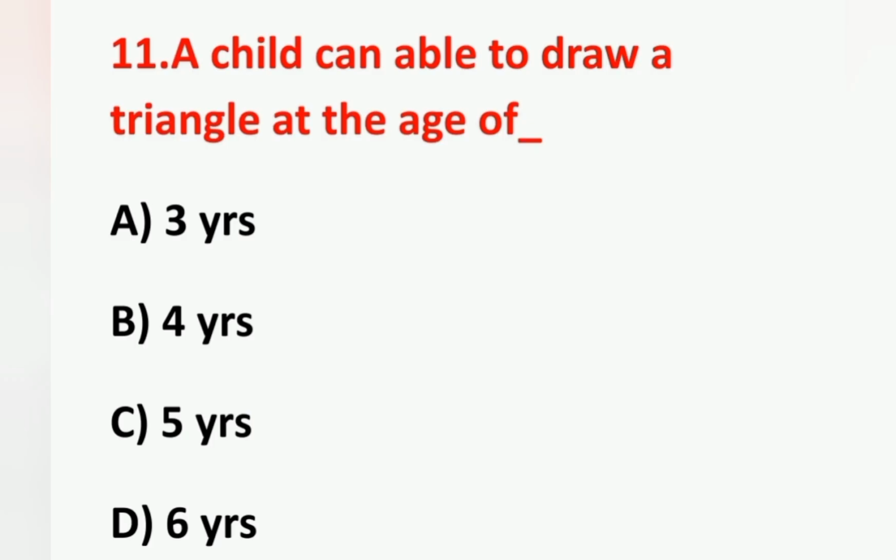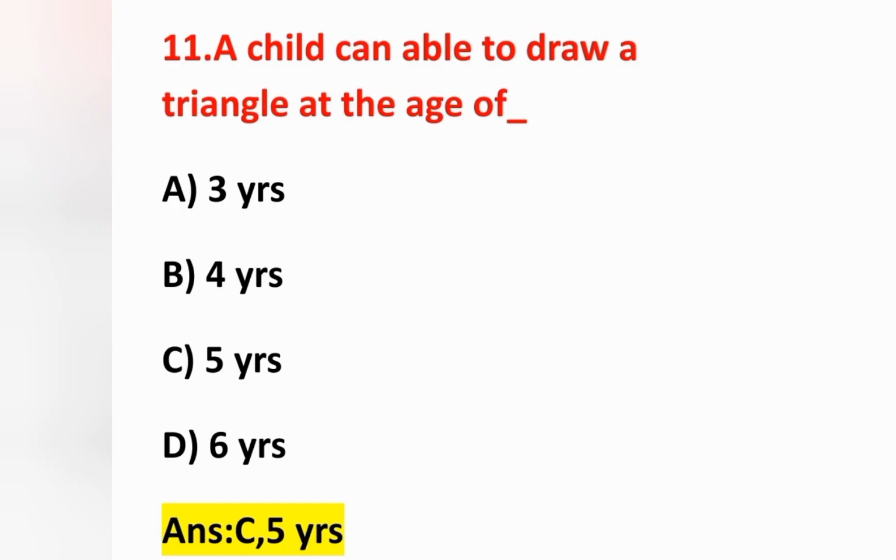And the next question, a child is able to draw a triangle at the age of. Options are option A 3 years, option B 4 years, option C 5 years, option D 6 years. A child is able to draw a triangle at the age of option C, 5 years. A child can draw a circle at the age of 3 years, a rectangle at the age of 4 years, and a triangle at the age of 5 years. 3 years, circle; 4 years, rectangle; 5 years, triangle.